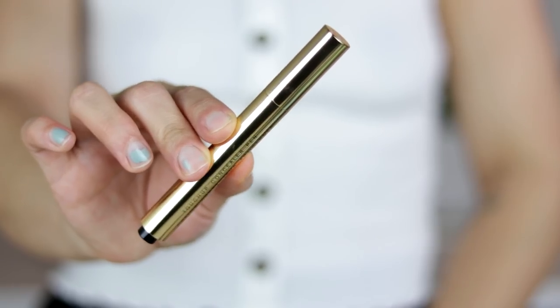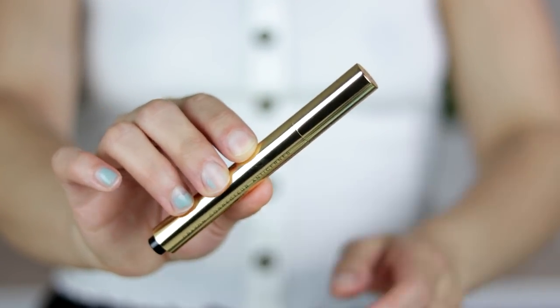I like to get in there, tackle the dark circles, tackle the blemishes, get in, get out, like get the job done. So for me, this is not a product that I would normally be drawn to, but I just heard so many great things about it that I knew I had to try this. So this is the Touch-Up Skin Concealer Pen.